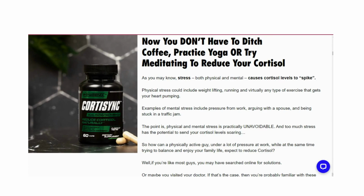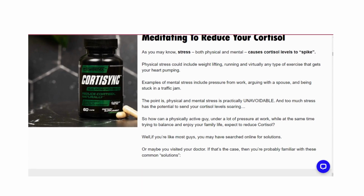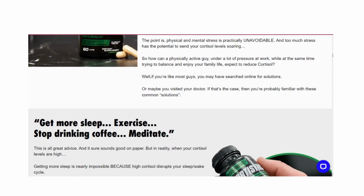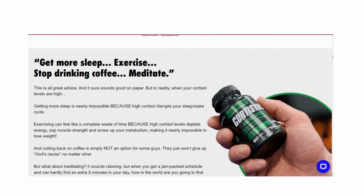Cortisync is made with 7 scientifically researched adaptogens to help optimize your cortisol levels. Cortisync Registered is a one-of-a-kind blend of 7 cortisol-reducing adaptogens. The PRIMEGENIX research team carefully selected these 7 adaptogens because of the rock-solid evidence for optimizing cortisol levels.